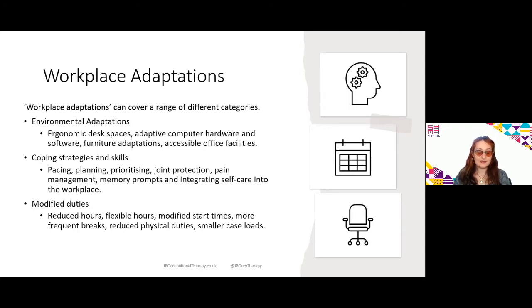The first challenge with adaptations is working out what is actually needed. One of the most common scenarios I work through with my clients is them not knowing what to ask for. They may have managers or team leaders who are supportive, who are willing to go the extra mile to make changes. But when they're asked how can I help, the honest response is, I don't know. Keep in mind that it is not your job to know what will help or what needs to be tried. That is the job of people like me and your occupational health department.